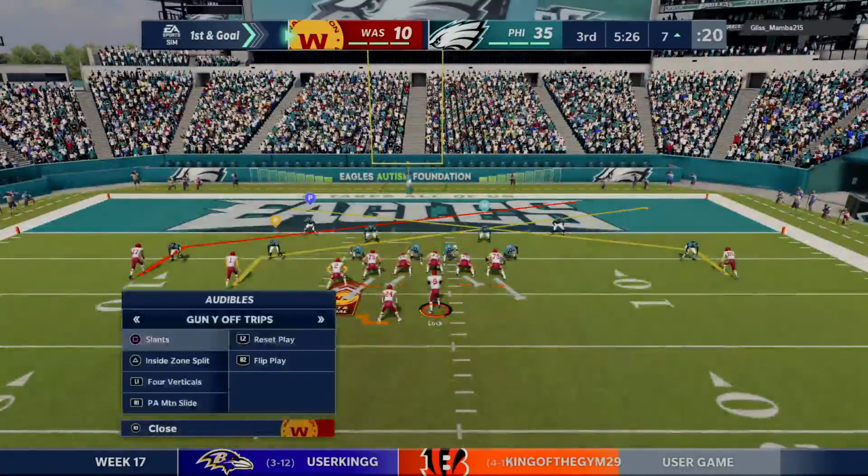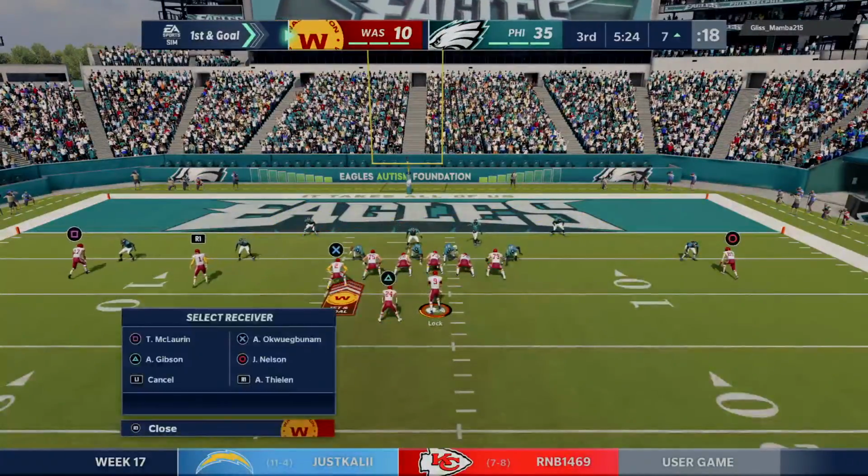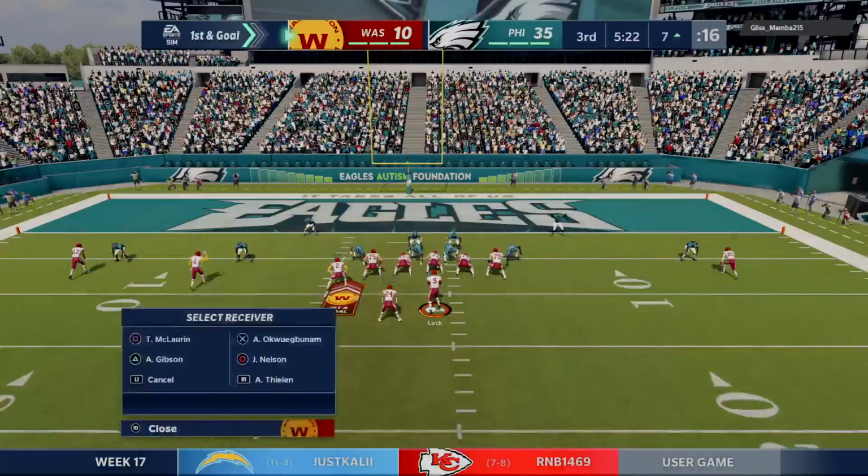47 Mike, 47 Mike. 22 Jet Bomber, 22 Jet Bomber. No, they even let you play.